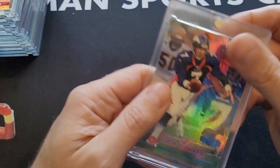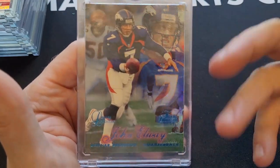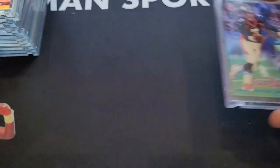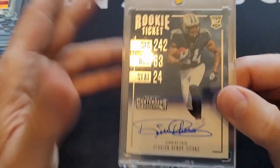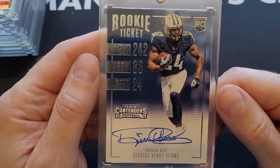So I picked this up. The surface is pretty bad on it. I thought about returning it because they didn't mention anything on it, but I got it for so cheap that this is a pretty clean copy.